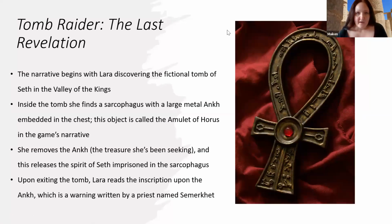So the second example I want to talk about is the other game called Tomb Raider: The Last Revelation, and the narrative of this is a standalone narrative. It's not tied in or connected to the Atlantis narrative. And the difference here is that the places that Lara visits are actually real places in Egypt.